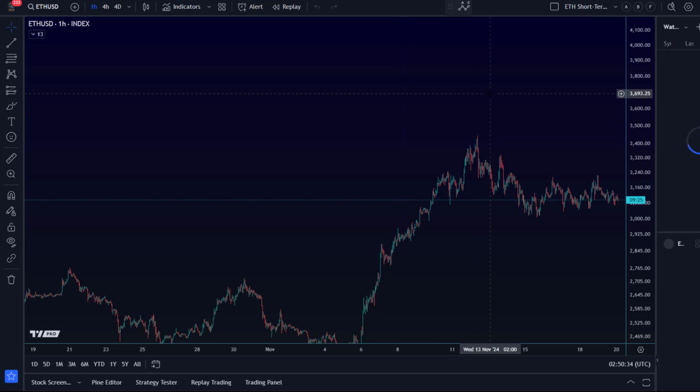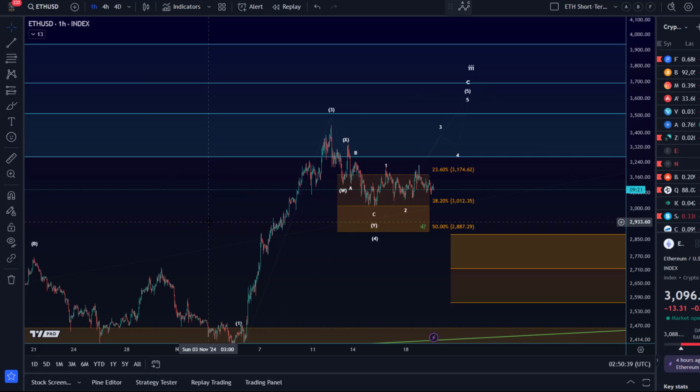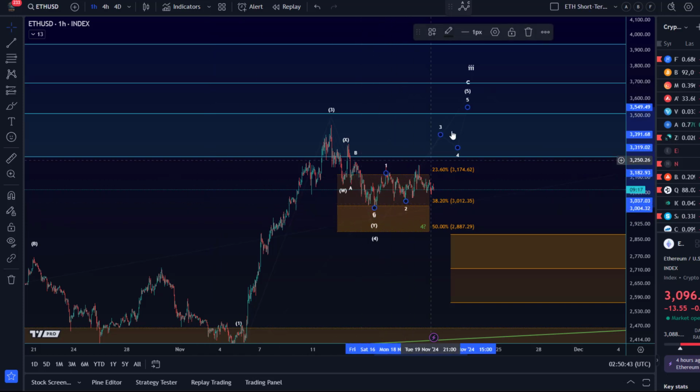Now, looking at the shorter time frame, there is really not anything to update. We're just moving sideways, and the problem is, I'm tracking here a potential diagonal. That's what I've been tracking for Bitcoin as well. Bitcoin actually made a new high. Ethereum has again not made a new high, so it's quite weak.